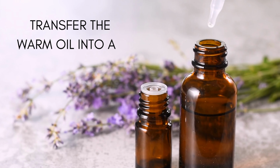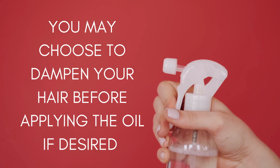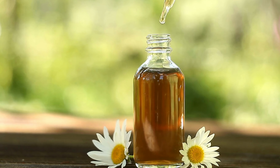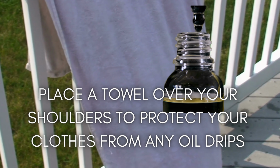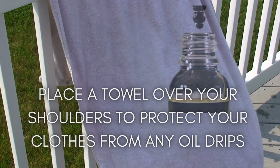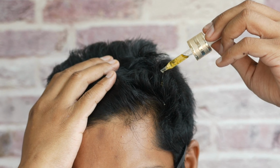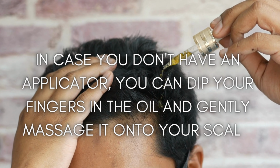Transfer the warm oil into an empty applicator bottle for easy application. You may choose to dampen your hair before applying the oil if desired. To enhance the absorption of the oil into your hair, place a towel over your shoulders to protect your clothes from any oil drips. Utilize an applicator to apply the oil to different areas of your scalp. In case you don't have an applicator, you can dip your fingers in the oil and gently massage it onto your scalp.